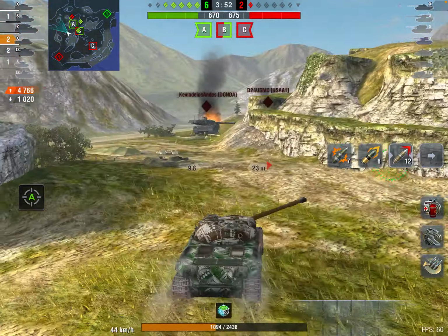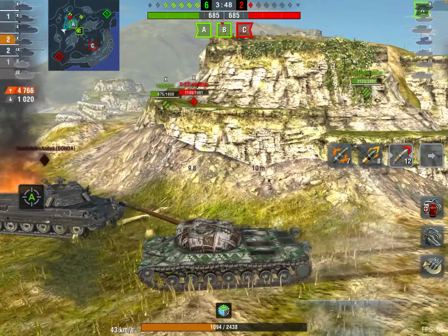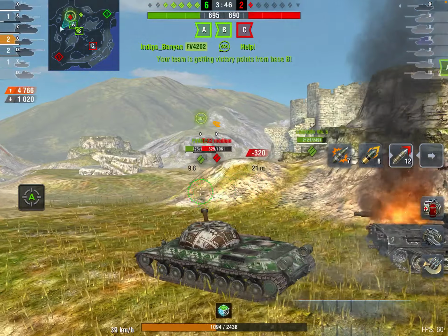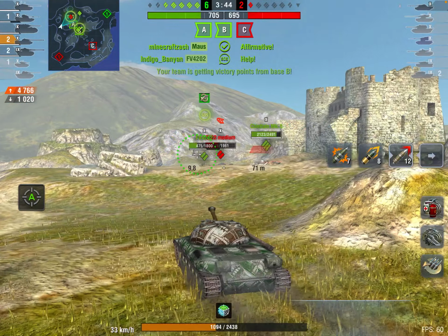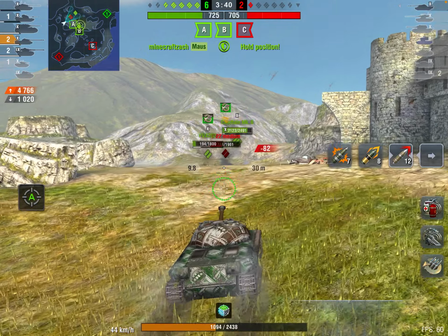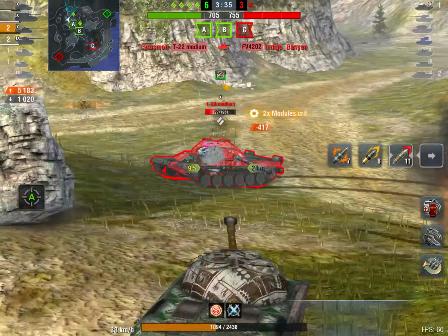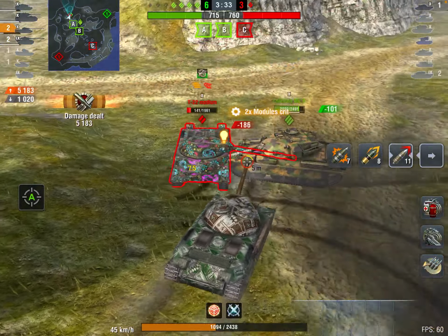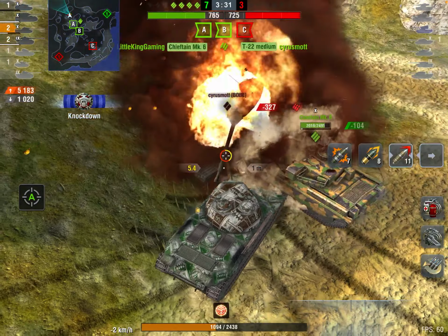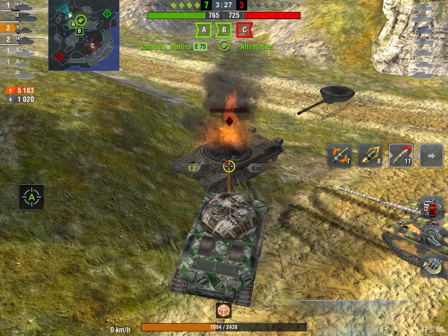So we're going to have to rush around here and try to get as much damage on this guy as we can. We have our team rushing him. This FV is rushing him, and that Mark 6 is going to get to him. But we are actually going to get very lucky here, and they're both going to bounce. I mean, the FV is going to do 0 damage, and then the Mark 6 is going to bounce. So the Chieftain actually ammo racks the T22 right there, and so fun way to end off the game.